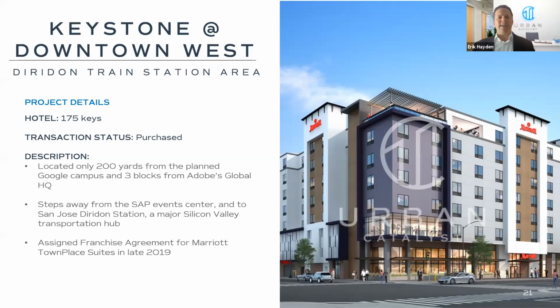Our average guest stays for 15 days, and every single room has its own kitchen. Because of the uptick in overall office usage in the downtown area, we've seen an extreme amount of demand for this type of project. Of course, that was pre-COVID.